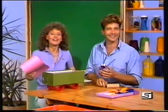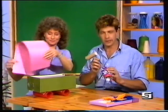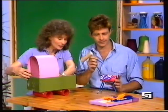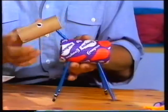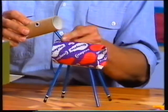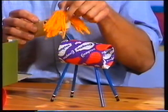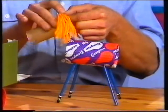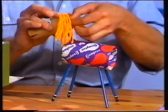Hello. I'm making something for a horse to go in, and I'm making the horse. It's not finished yet. I just have to put the horse's head in there. Right, now, this horse needs a mane. I'm going to use some wool for a mane. What about some nice yellow wool? I think that looks nice. And some tape to hold it on.